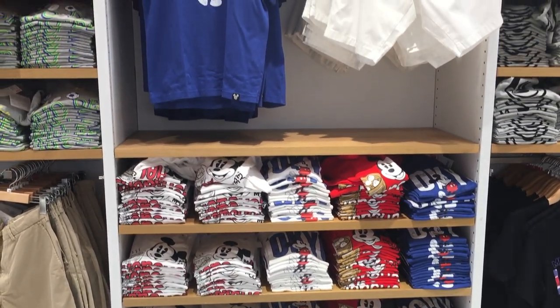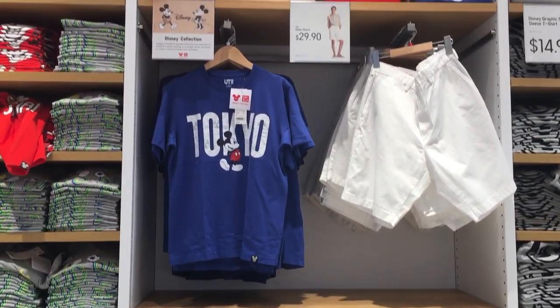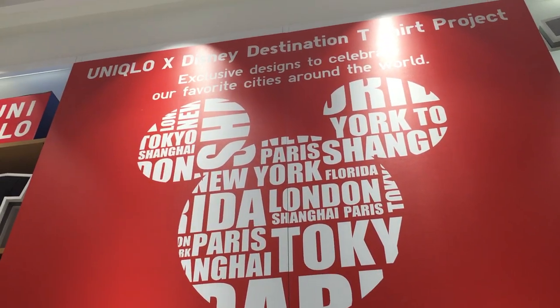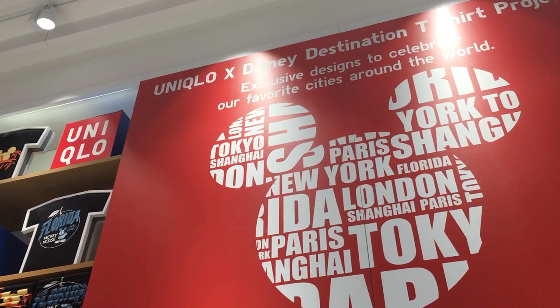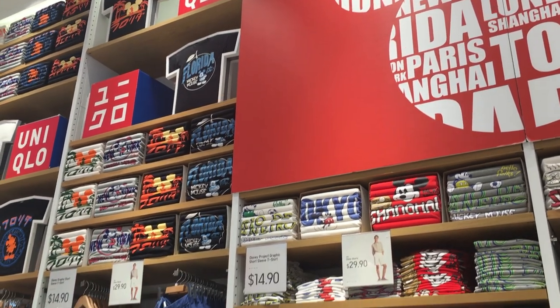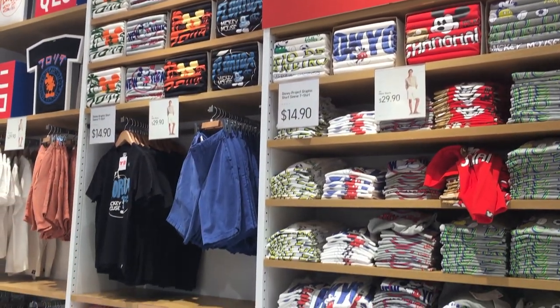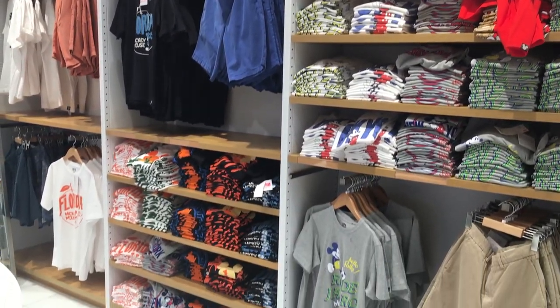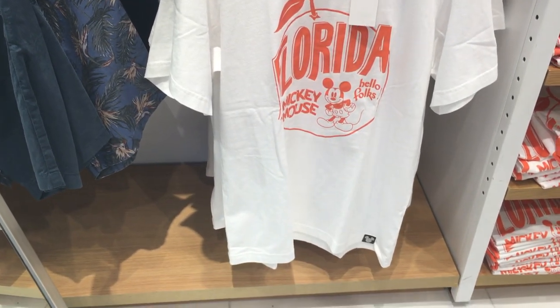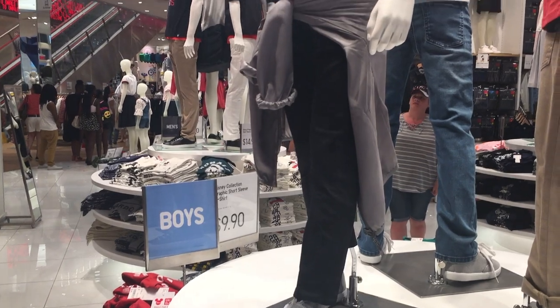Over in the corner on our first walkthrough of UNIQLO, I definitely missed this spot. It is a section of unisex t-shirts that feature different countries. There were shirts that said Tokyo, shirts that said Canada. I believe there was one for the United Kingdom. It was really cool seeing Mickey merchandise with sayings and designs on it other than the ones you usually see in the park.